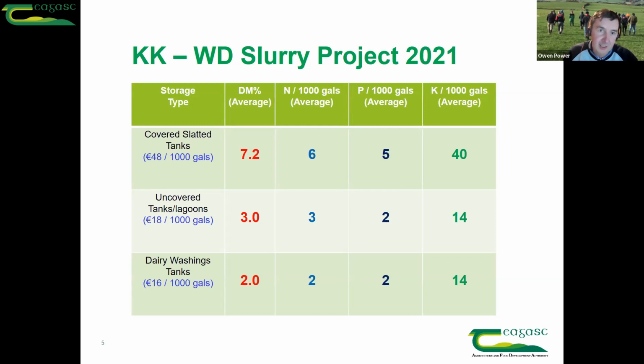Uncovered tanks or lagoons, or anywhere where rainwater can get access to these, had a lower dry matter for obvious reasons. There's more water getting into them. So that affects the nutrient contents as well. So the nitrogen was 3 units. The phosphorus was 2 units, and the K was 14 units. And the same thing again, the K ranged from 6 up to 21.